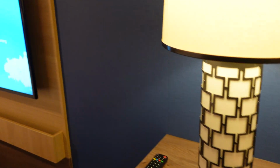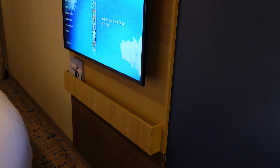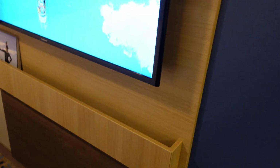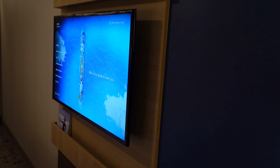And then the remote, which is for the television mounted to the wall. You do have like a little bookshelf down below it as well. Bookshelf, magazine rack, however you want to call it. The TV does not pivot, tilt, or extend from the wall in any sort of way. It is hard fixed, so to speak.